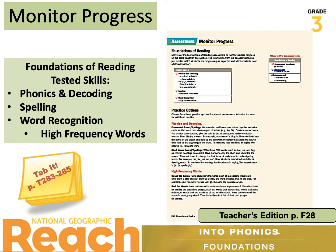After completing all of the lessons found on F4 through F27, you will administer this check in your Teacher's Edition. You may turn to the test pages on T283 and 285, and then go to page T279. This is where you will find both the script for administering this assessment and the answer key for scoring it. Please feel free to pause the video and tab these pages.